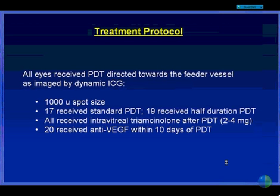17 eyes received full duration PDT. 19 received half duration PDT. We tend to use half duration PDT when we're treating over the fovea, but if we're treating a feeder vessel that is eccentric to the central fovea, we then will use full duration PDT. All eyes received intravitreal triamcinolone or Kenalog immediately after PDT, typically 2 milligrams, and 20 of the eyes received an anti-VEGF therapy within 10 days prior to PDT.